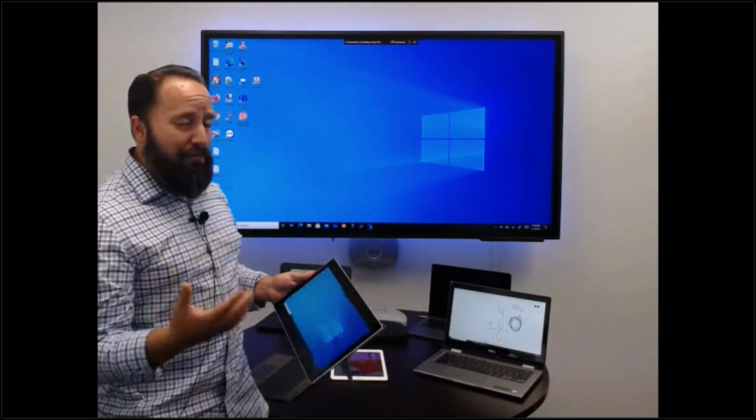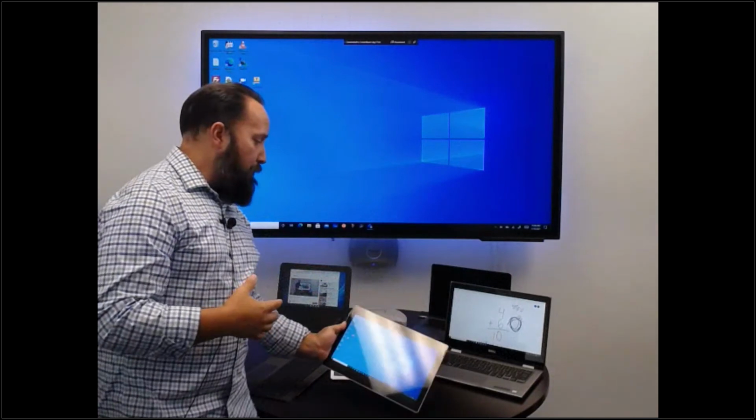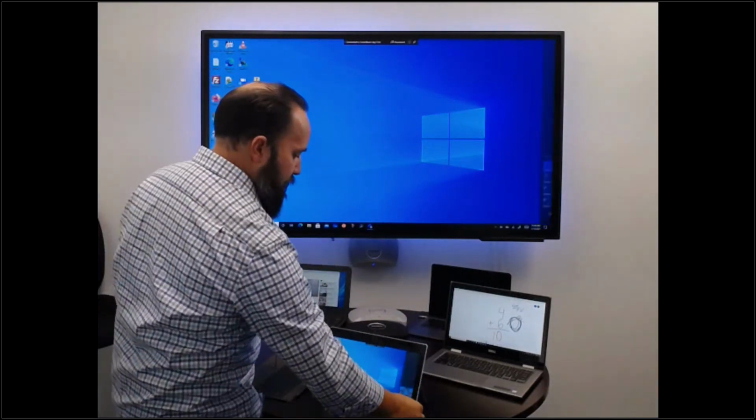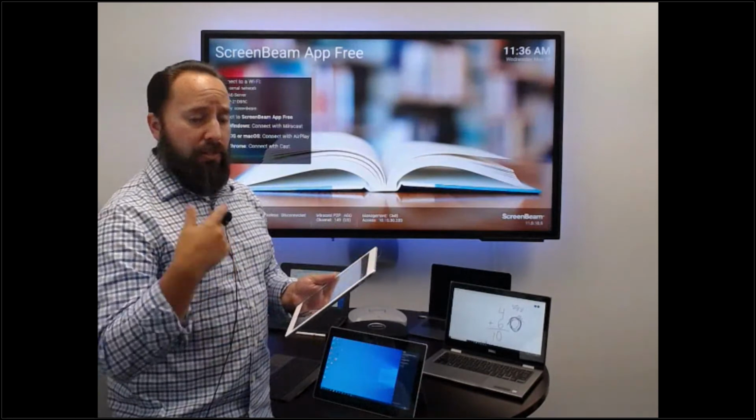So that was one connection, right, that I did. And you can see how fast and how easy that is to set up. But that gives me the ability again to do multiple devices. I can connect, I can disconnect here. Right now I'm not in quick switch mode, but we do have a quick switch mode that you can turn on where I can just instantly swap between devices.